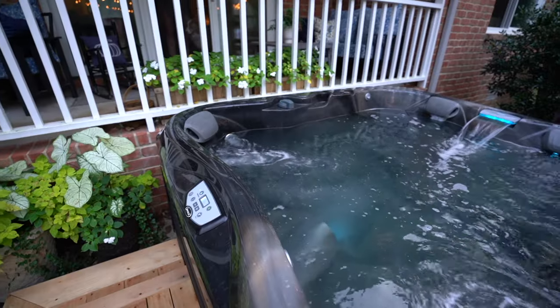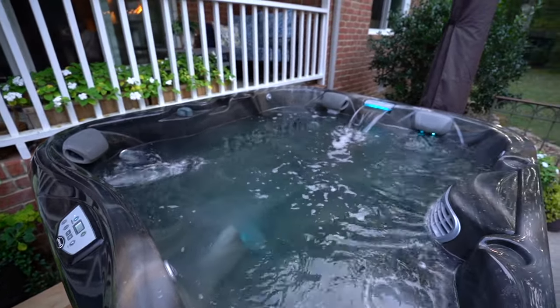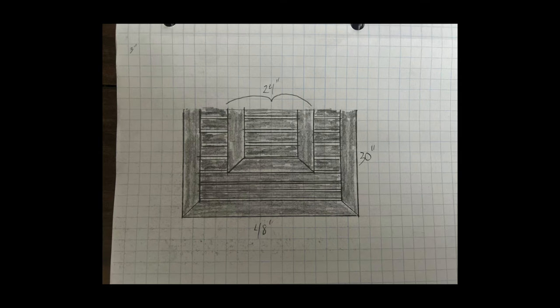There's only one thing that will take this backyard to the next level, a hot tub. Now to get into the hot tub, we need to build some steps. We got plenty of cedar left over, so we're gonna use that. Here's a little SketchUp of how we're gonna build this thing.